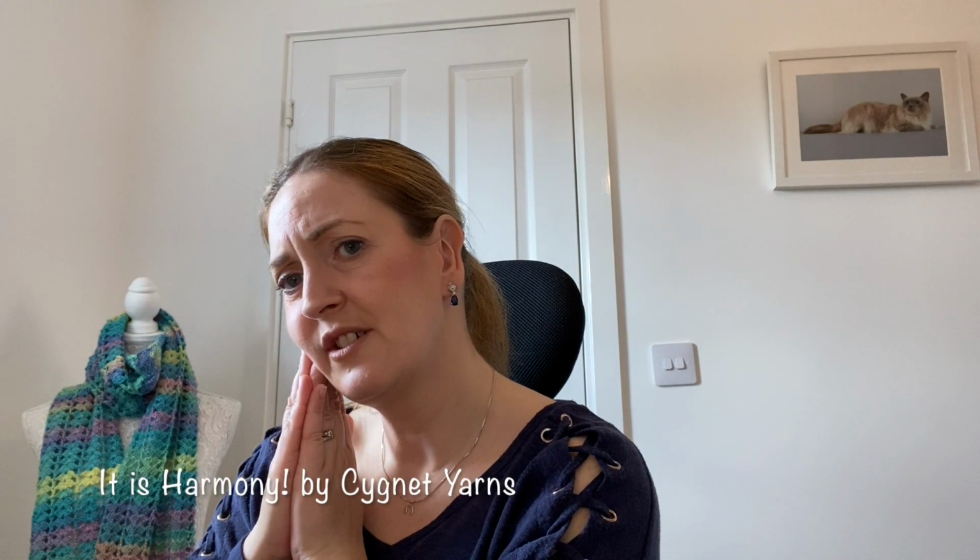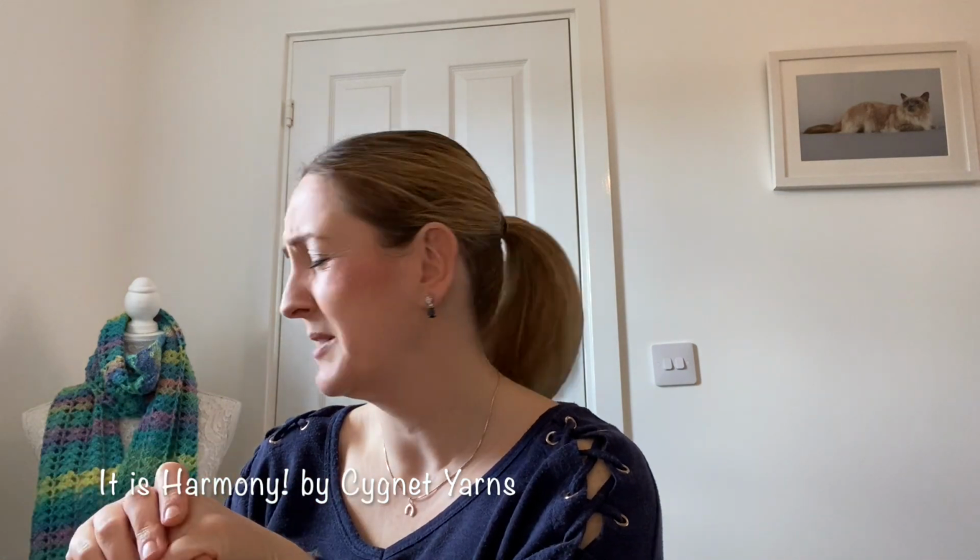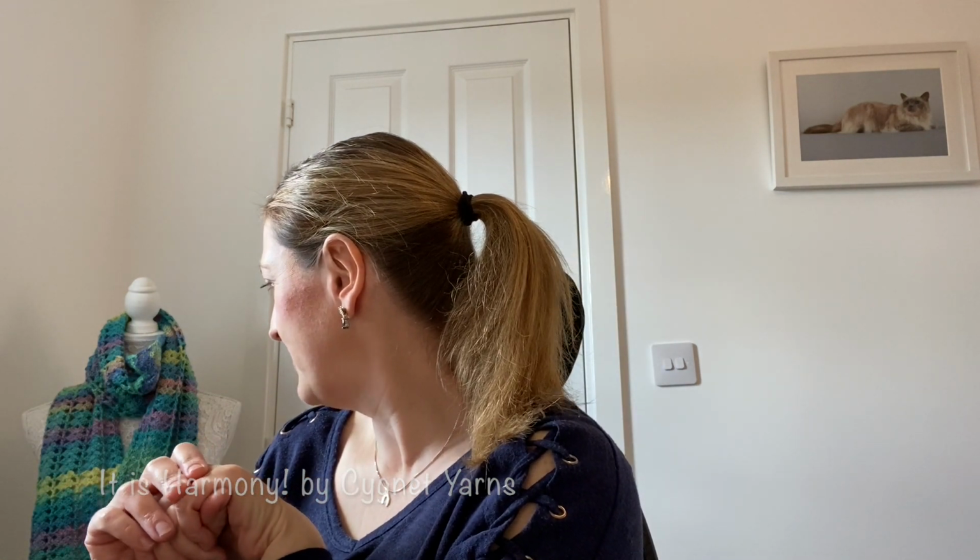I made this. This is a Maureen scarf, and it's sitting here on my dressmaker's dummy. And that's in Signet Boho Spirit and I want to say Harmony, but that might be the Red Heart Boutique version of that colour. They've both got the same colour. But yeah, gorgeous colours in that one. But yeah, to show you what I've been making.